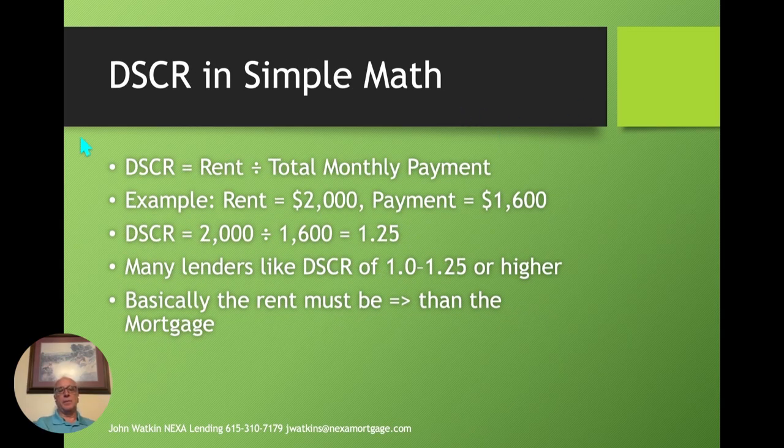The DSCR in simple math. Basically, we're going to take the rent and the payment. We're going to divide the rent by the payment. That gives us a ratio of 1.25. All this means is that if the rent covers the payment on the mortgage, then you're going to qualify. If it's even, that's a 1.0 ratio. If it's a little more, then you get a 1.25 ratio. You get what I mean. But basically, the rent just has to cover the mortgage.